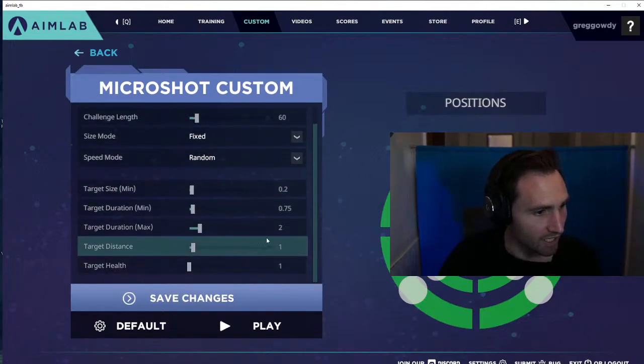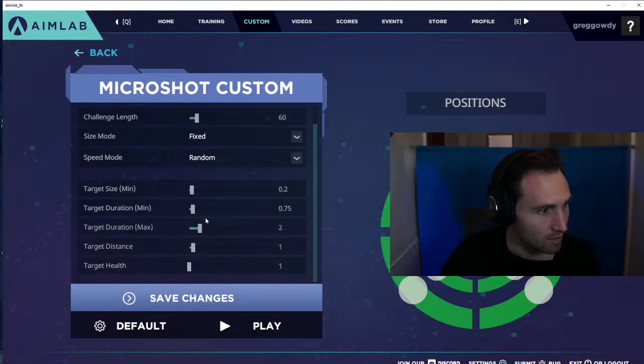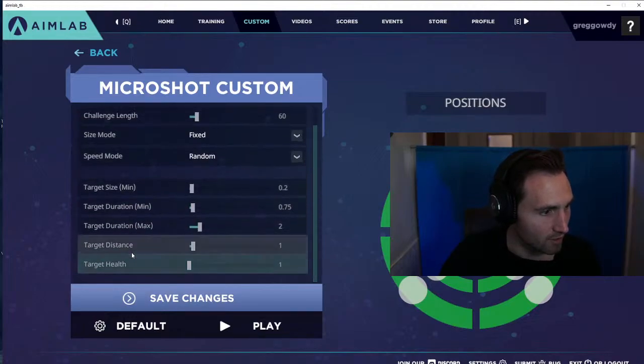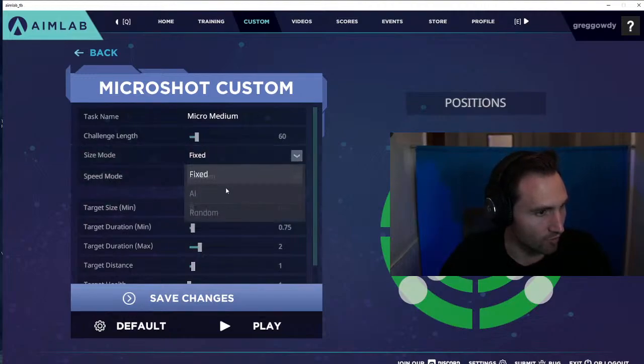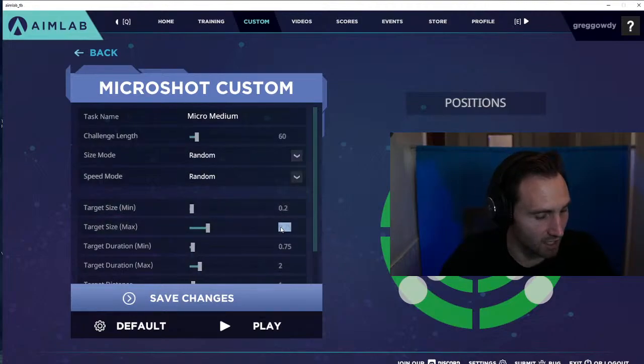Why was the target getting bigger? That's one thing I don't understand. There's not another target size, is there? What if I do random size and I put it to point 2 also? I wonder if the target would stay the same.